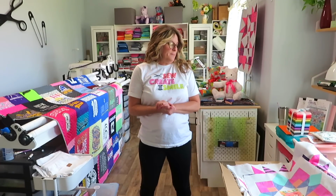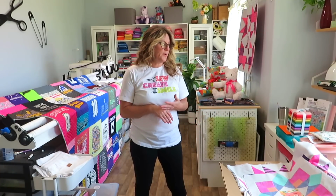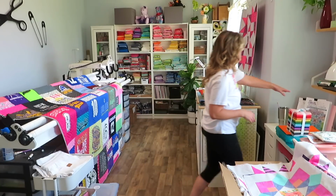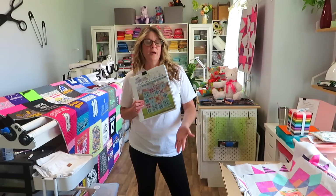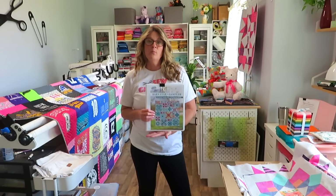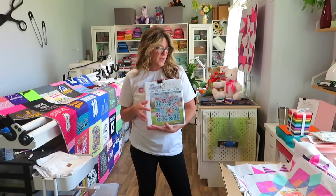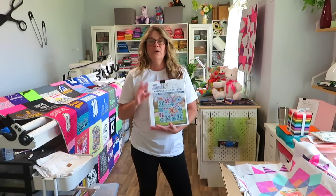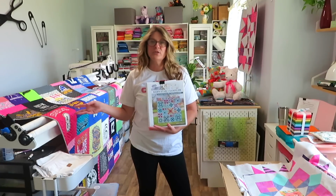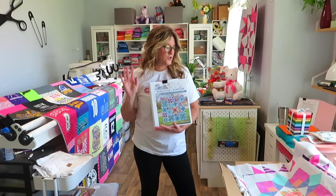And so let's see. The other project that I am working on, so this is basically all the work in progress things that I've been doing. I have been working on the Barn Star sampler for the Fat Quarter Shop as well. I am participating in their monthly sew along, and I got fabric from them, and I chose all Tula Pink. So I'm using Tula Pink solids, Tula Pink old collections, Tula Pink new collections, and I'm just using a ton of Tula Pink.